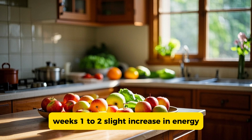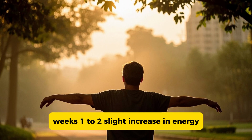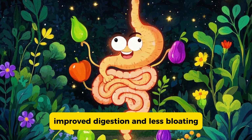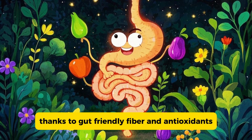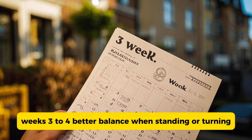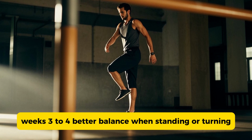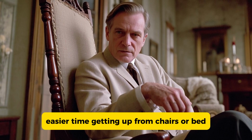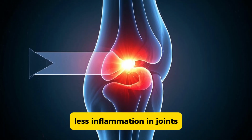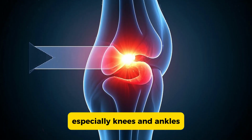Weeks 1 to 2, slight increase in energy. Less soreness after walking or standing. Improved digestion and less bloating, thanks to gut-friendly fiber and antioxidants. Weeks 3 to 4, better balance when standing or turning, easier time getting up from chairs or bed, less inflammation in joints, especially knees and ankles.